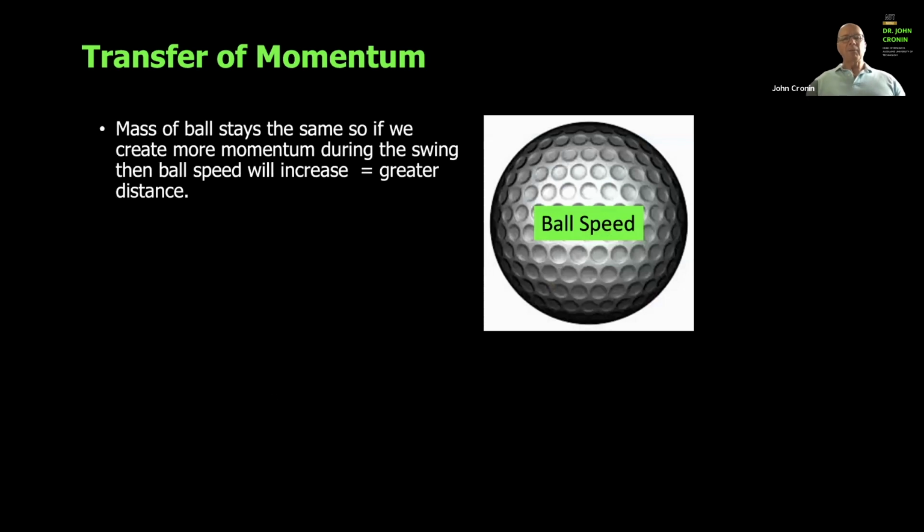So we establish momentum in our body. We want to transfer it to the ball. The ball has momentum also, but the ball's mass is set. So therefore, if we increase momentum in the body, the ball velocity will improve or increase, and therefore flight distance. So that's what we're all about in the beginning parts of this session: looking at how we can increase momentum in the golfer to transfer it to the ball so there's greater ball speed and therefore flight distance.